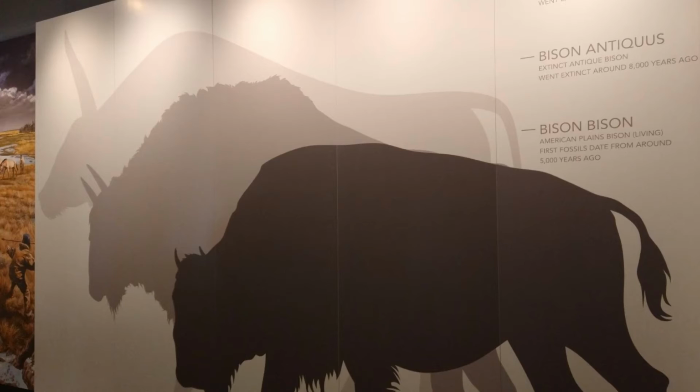So we have this thing, and I cannot remember the exact name for it, but I want to say it was something along the lines of Lanatotoros or something like that. It had Taurus in the name. I don't remember exactly, but it was one of the biggest forms that bison ever got to, and then there was a smaller middle form, and then the form that we kind of see now when you picture a bison or a buffalo, whichever one you want to refer to it as.